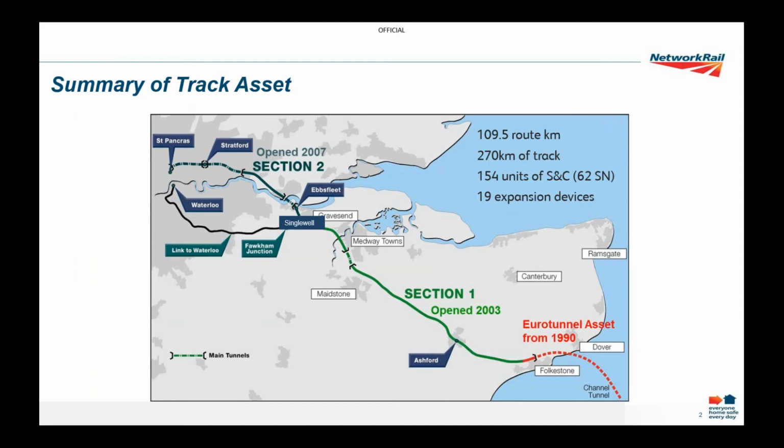So we have a little bit of SNC in St. Pancras, which is British made. Those are the low-speed SNCs. And then we have a little section of track and Eurotunnel asset, which is also British design for now.